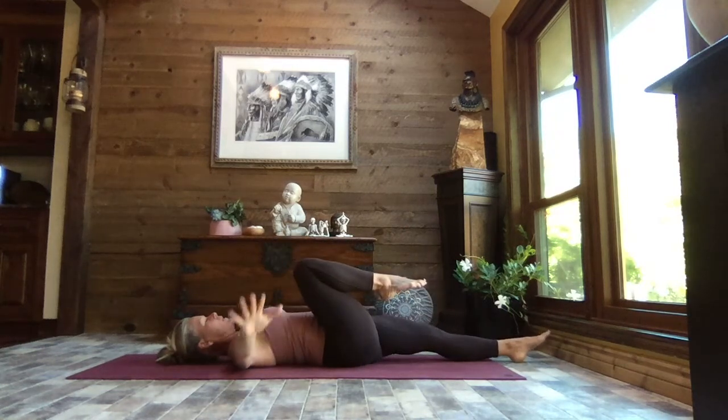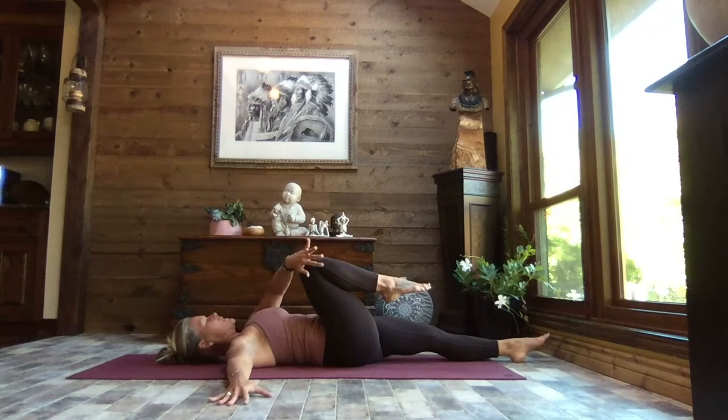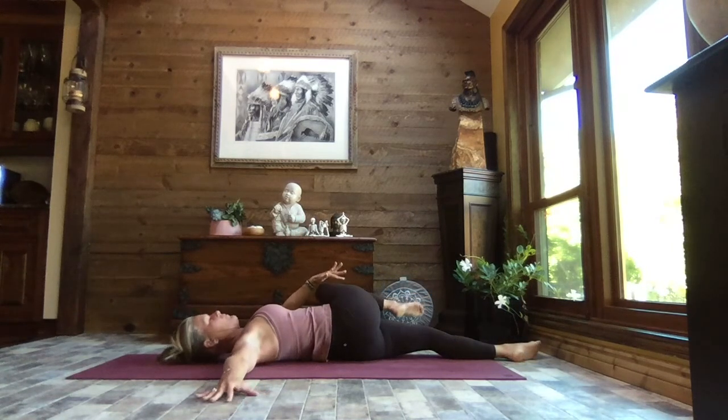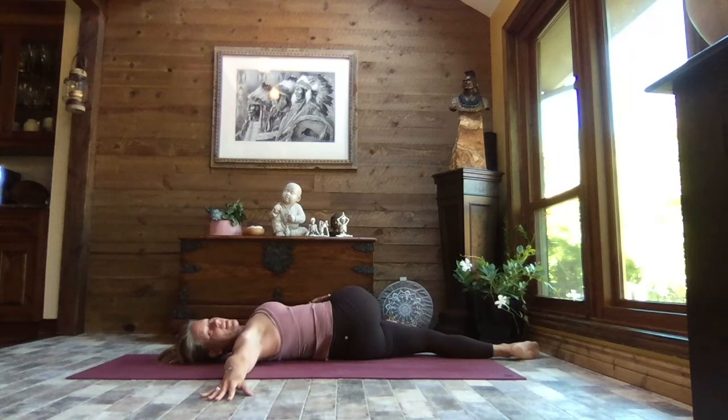right arm extends out to a T, left hand to the outside of the right knee, and gently pull your leg across your body. And turn and take your gaze out over that right arm. Close your eyes and breathe. Our supine spinal twist.